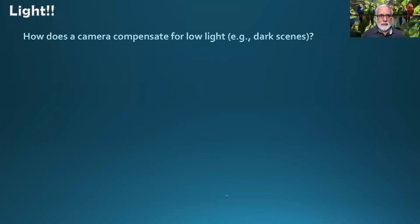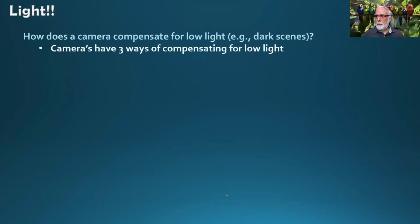So, how does a camera compensate for low light? If you're taking pictures in an area that's dimly lit, and if you're taking pictures of your parrot, most likely it's dimly lit because I'm going to guess it's going to be indoors, and we typically don't have really bright lights in our houses. So cameras have three ways to compensate. They can do it with the shutter speed. We talked about this a little earlier.